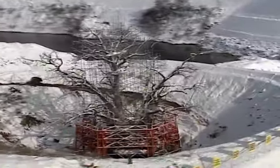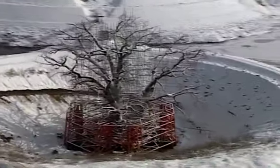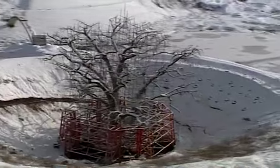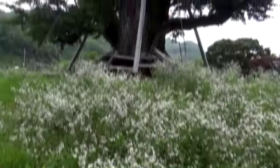National Treasure number 175. The Yonggyeri Ginkgo, with its 700 years of history, is standing high at its new home, revealing its grace and splendor. It is a newly written history.